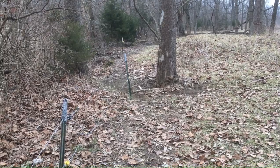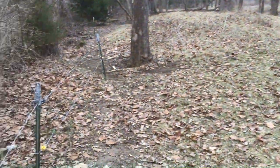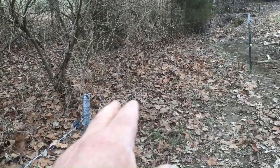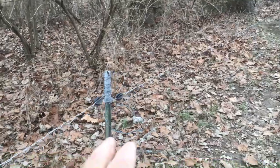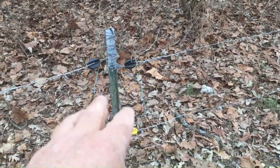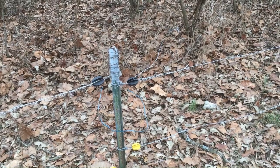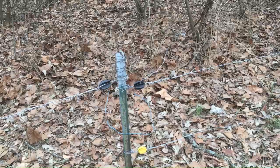Well, I already verified that the fence is working from there all the way to the barn. And I had disconnected the hot wire, which is hot now because I turned the fence back on. It's hot now, but I got an insulated jumper wire. It's not jumped yet. I'm going to jump it from that side to that side, and then test it again to see if it works. That way I don't have to go back to the barn and turn the fence off again.